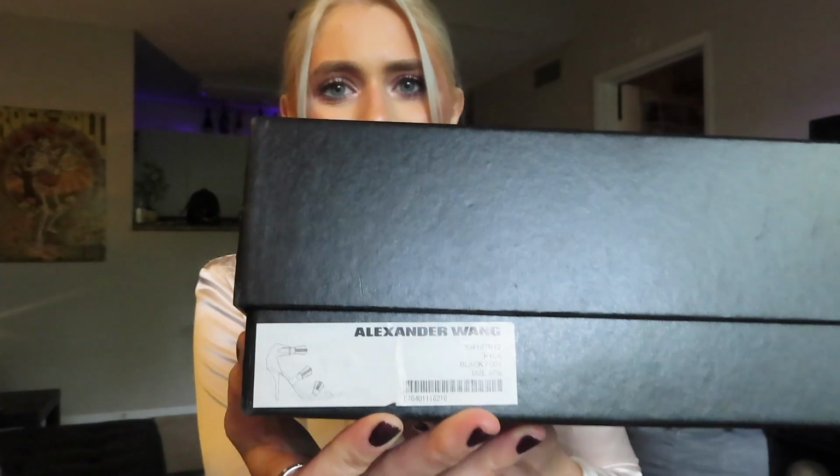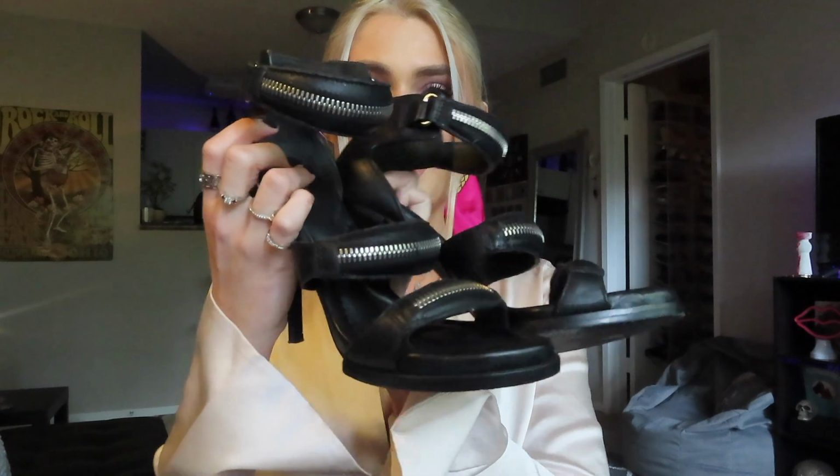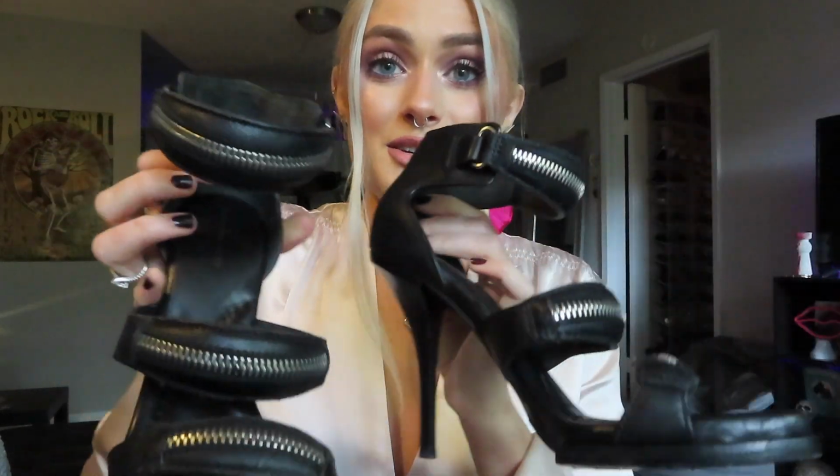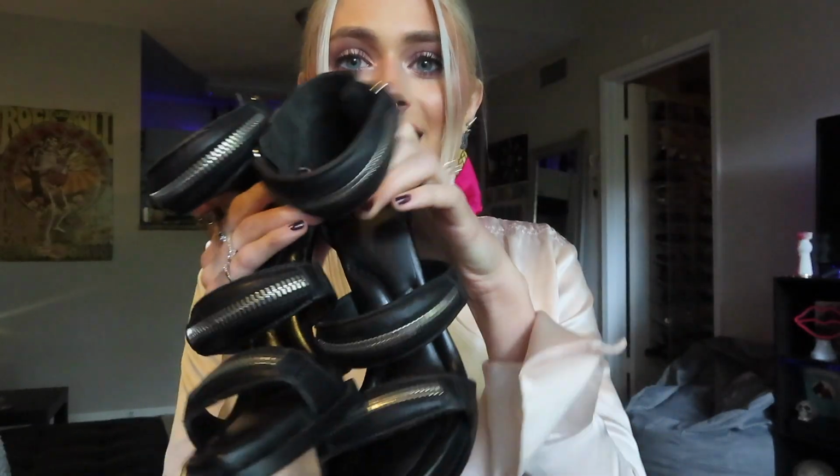For my first item that I have here, you can't really see, it's just a big black box, but these are Alexander Wangs. I can show you here. These are the Kyla style. These are sick. So these here were actually my prom shoes for senior prom. I knew immediately I had to have them.